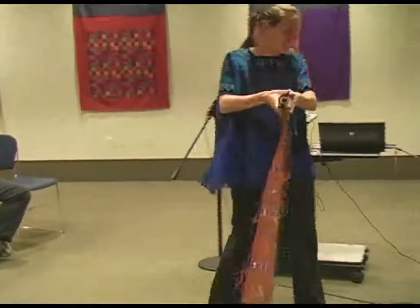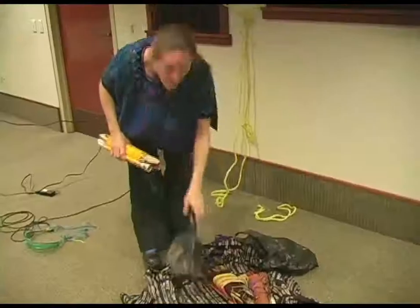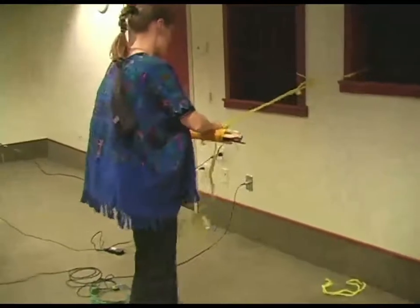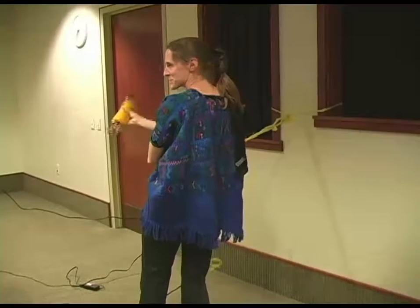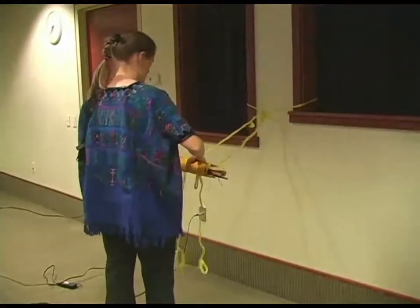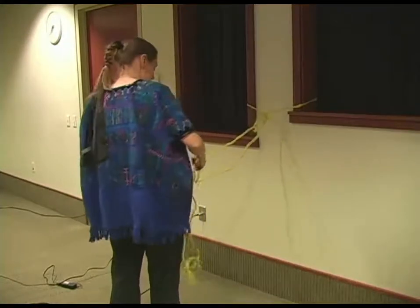Okay, we'll take a break and let you go ahead and set up. Hook up the loom? Sure. Yeah. We're rolling. Okay, so tie it to something sturdy. It's all rolled up, so it's really portable. Around the side. Oh, of course, yeah, come as close as you want.